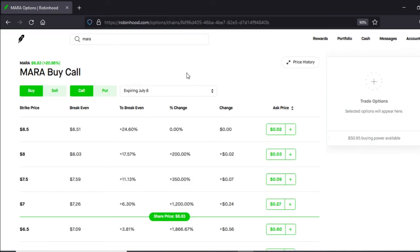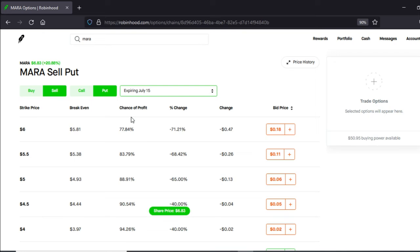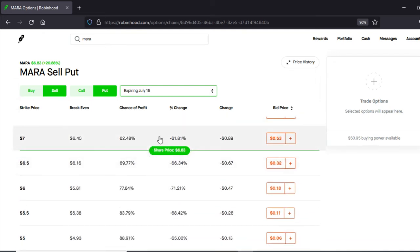Here we are on the MARA options chain, and once again we're going to go to sell and put, and choose our expiration date of July 15th once again. Now we're going to look for a strike price that's below the current share price. Current share price as of making this video is $6.83. So I'm going to be looking at the $6 strike price. With the $6 strike price, we're going to have a chance of profitability of 77.84 or 78%.